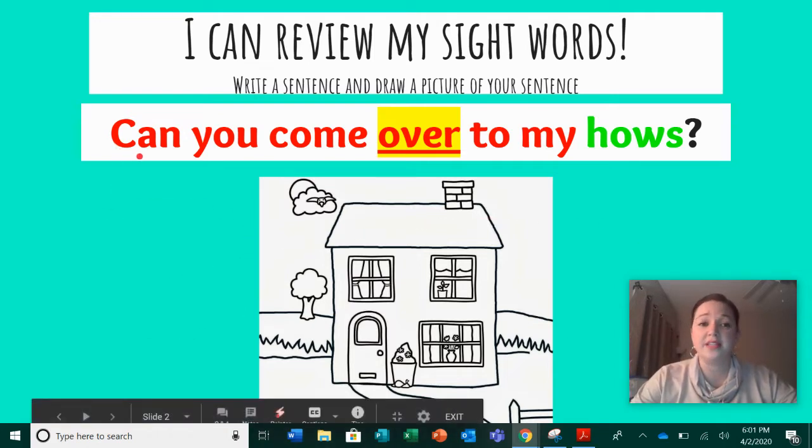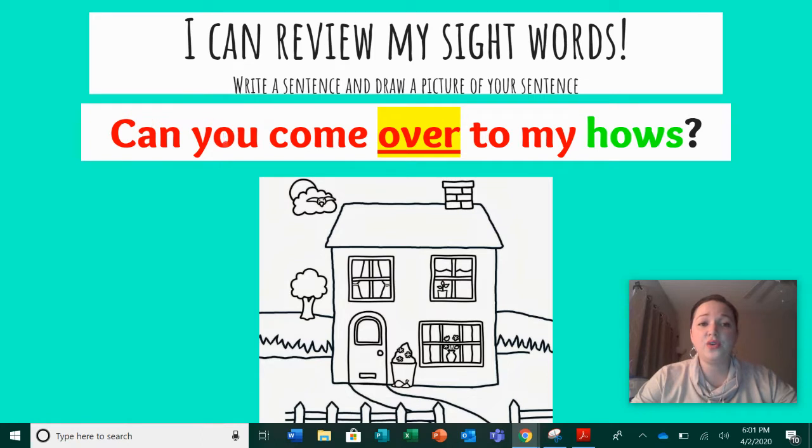So let me read you my sentence. Can you come? There's my new sight word, my last sight word. Sorry, not my new one, my one from last week. What is that one from last week? Do you remember? O-V-E-R, over. Good job.